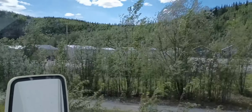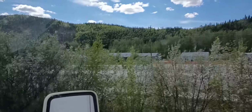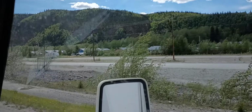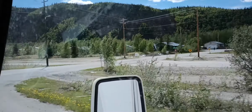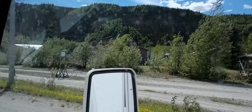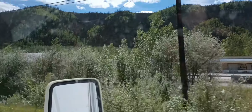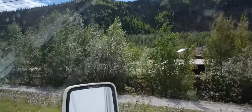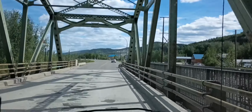Some of the housing in the Yukon. In Dawson City, I should say. There won't be any basements because they're permafrost. Yes, yeah. And they've really built up this area because of the floods that Dawson City has had. So that Klondike Trail that we walked was totally built up to prevent flooding from the Yukon. We're going over the Klondike River right now.